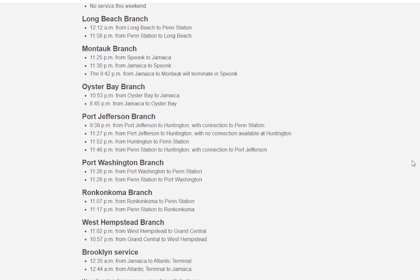Oyster Bay branch, it'll be the 10:53 p.m. Oyster Bay to Jamaica and the 8:45 p.m. Jamaica to Oyster Bay. On the Port Jefferson branch, it'll be 9:39 Port Jefferson to Huntington with connection to Penn Station, 11:27 from Port Jefferson to Huntington with no connection available at Huntington, and the 11:52 p.m. Huntington to Penn Station, and the 11:46 p.m. Penn Station to Huntington, with connection to Port Jefferson.